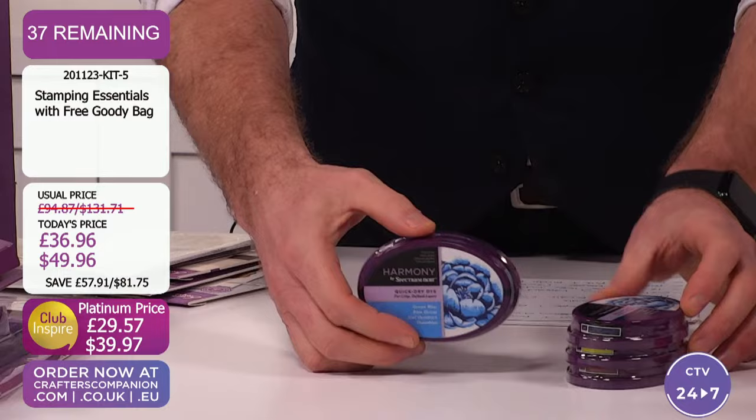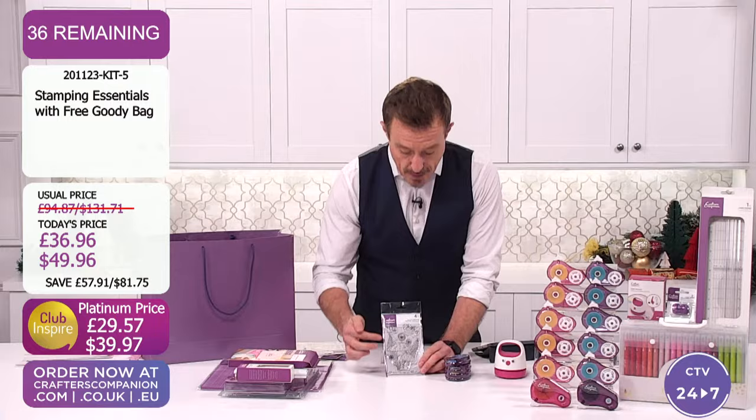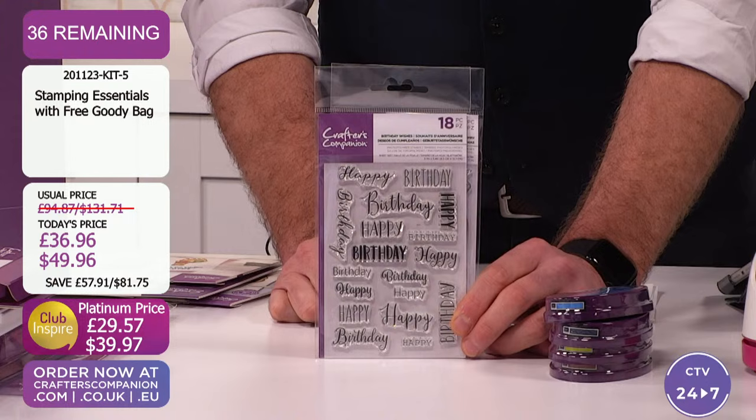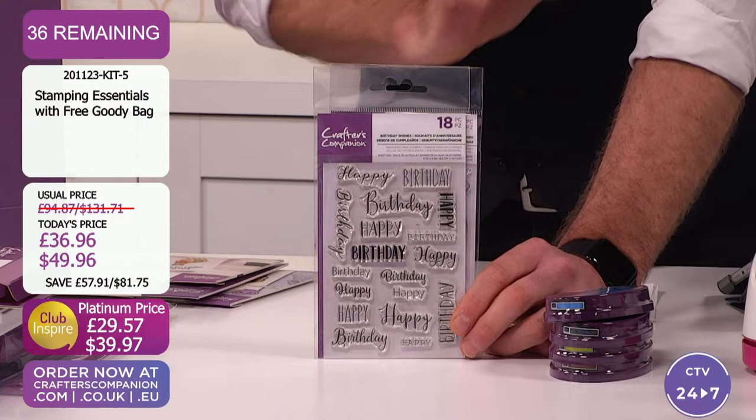You're going to get the Make-A-Wish stamp set. This is really cute, actually. Got a real sort of fairy tale feel to it with the toadstools, the mushrooms there. Two sentiments to go with that as well. Then you're going to get 18 of our happy birthday sentiments. Really useful and really fancy, actually, in the fact that you've got all of those in 18 different styles.